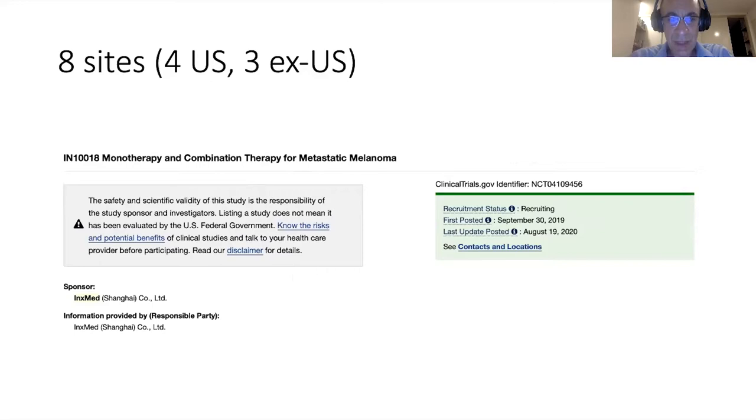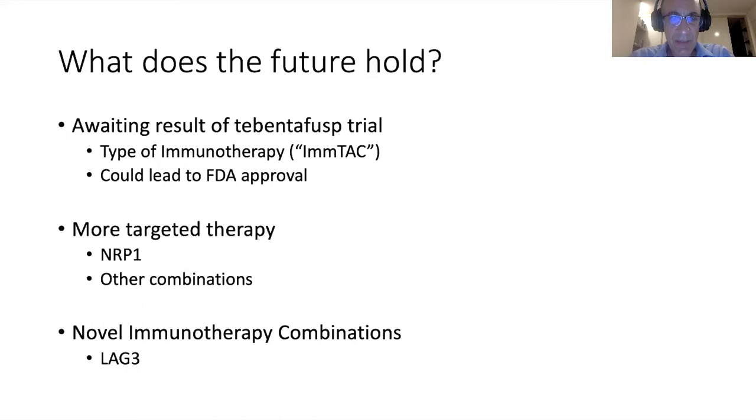laboratory data. So what does the future hold? We're certainly awaiting the results of the tebentafusp clinical trial, which was a trial that tested a type of immunotherapy for uveal melanoma, known as an ImmTAC. If this trial is successful, and hopefully we'll know soon, although no one's quite sure exactly when, this may lead to FDA approval and be the first type of treatment specifically for uveal melanoma approved by the FDA.